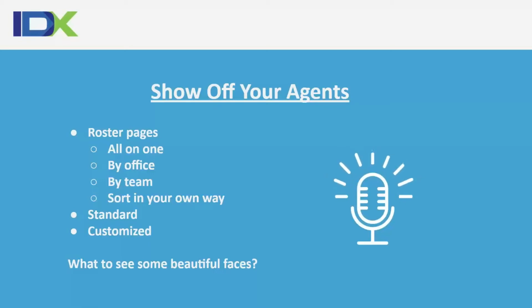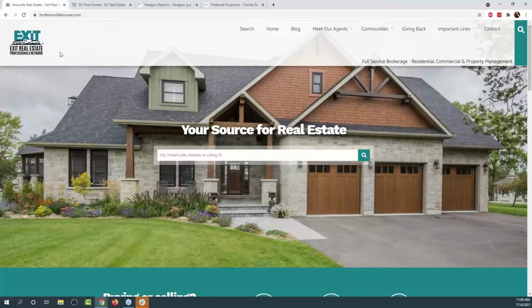On the Lite account, they will go in order on the site as to how they were entered in the back end of your system. So let's show off a little bit here. We are going to start with Knoxville, find Knoxville houses.